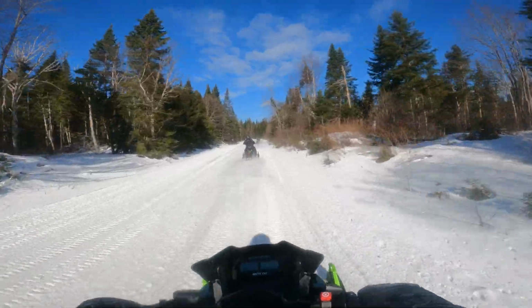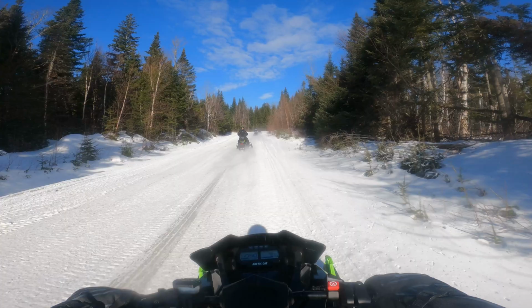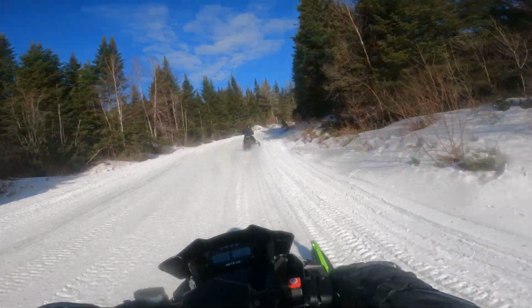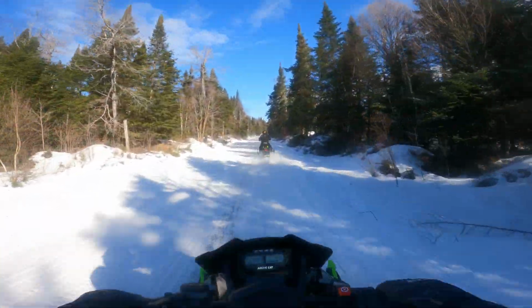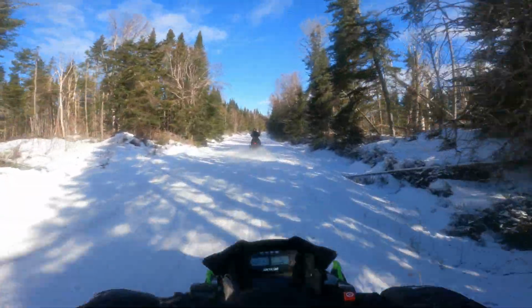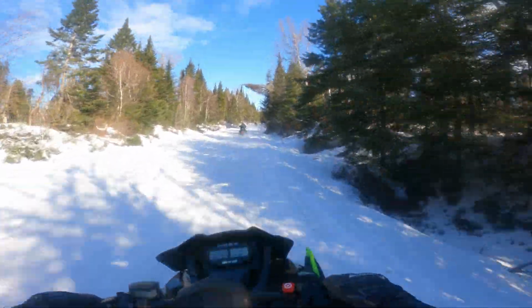Seat, I've seen and heard people comment that the seat is very firm. I find that the seat probably gives like an inch. It's firm, but it still gives. I find it pretty comfortable, actually. I don't think it's bad. Handle grips are working good.